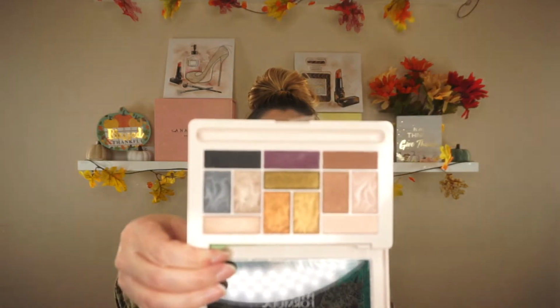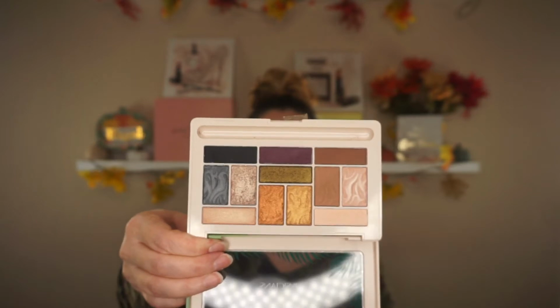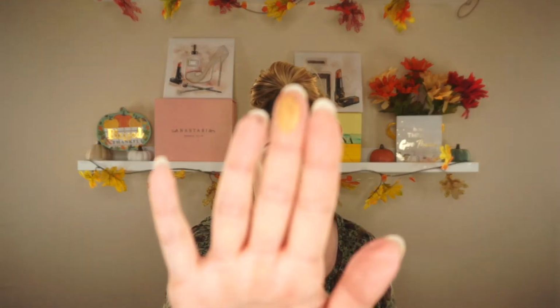Next palette is the Physicians Formula. This was a palette that I had in my collection and had never touched, and I did play in this month a couple of times. However, not enough to get a point, unfortunately. This is a very nice buttery formula, very pigmented. The shimmer shades are gorgeous and they're just so soft. That is one of them right there. I showed you guys in a favorites video. This is a very beautiful palette. You can definitely get some good looks out of this. I did use that, but not enough for a point.